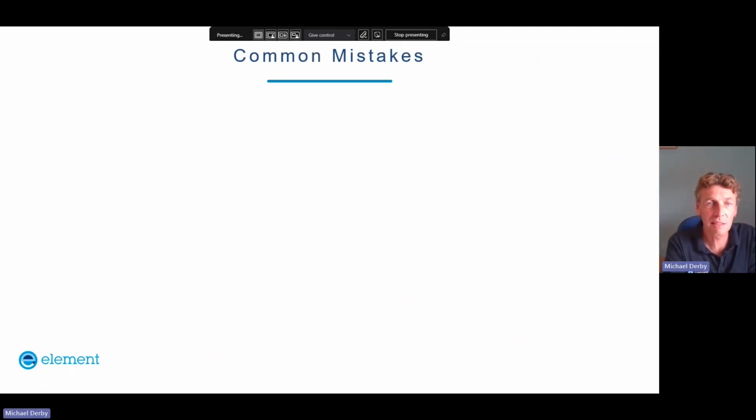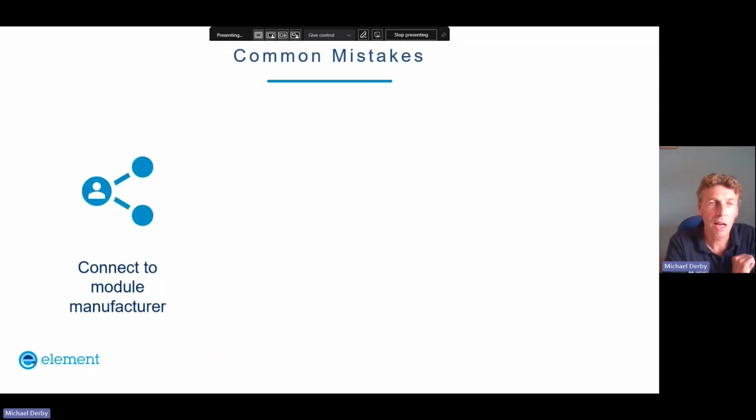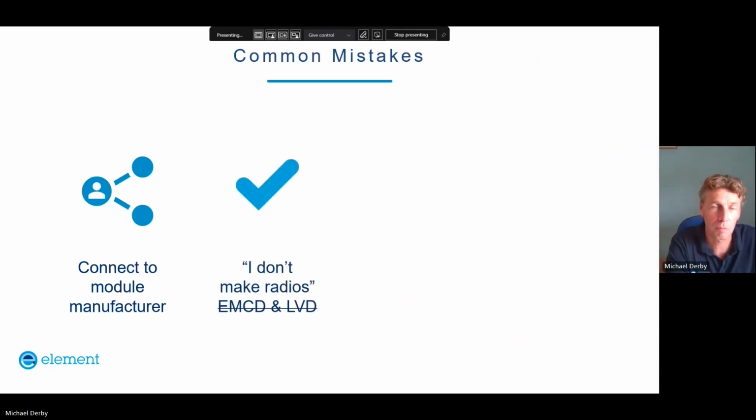So some common mistakes then when selling to the EU. Again, make sure you've got a good relationship with the module manufacturer. In the USA, for the FCC testing, you can go onto the FCC's website and find the module manufacturer's test reports. But for Europe and the European test standards, there is no such database. And so you're going to be asking the module manufacturer for their test reports.